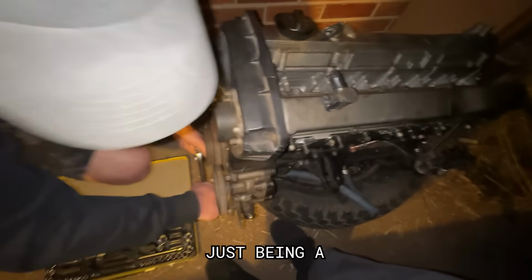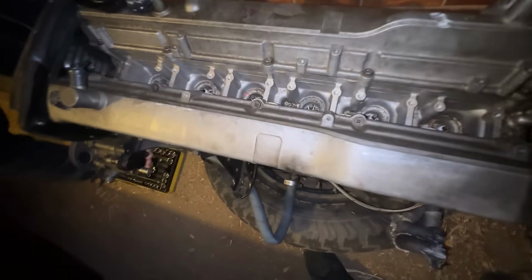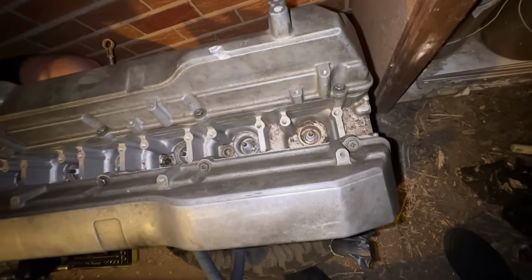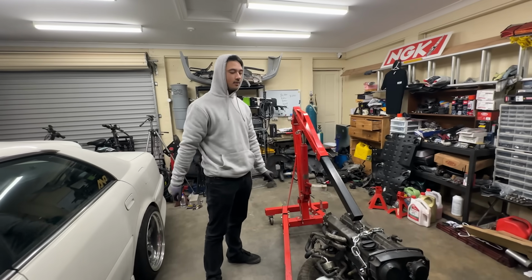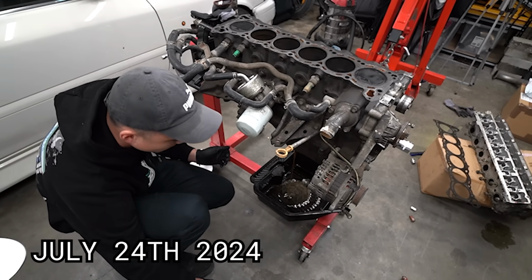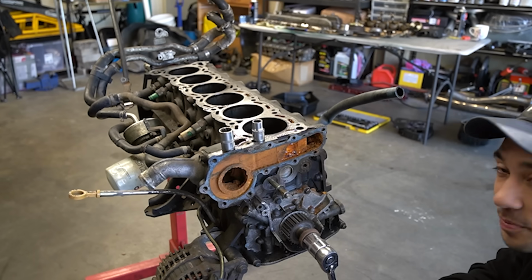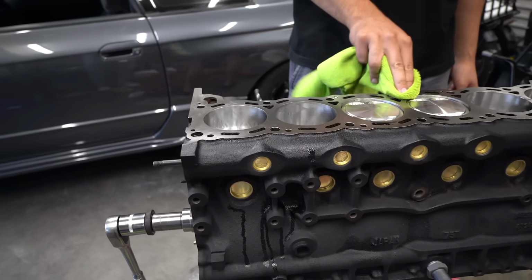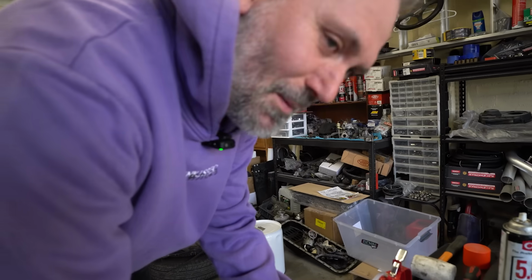Just being an R32 enthusiast. Yeah, you can have a look. Feel like it's got comp? Yeah, sounds like it's got comp. Great, got the RB25 Neo. That's not good. That's as bad as the RB20 that I had. So here they are.